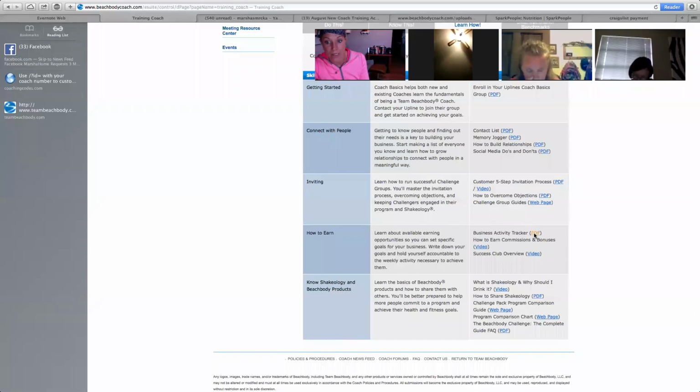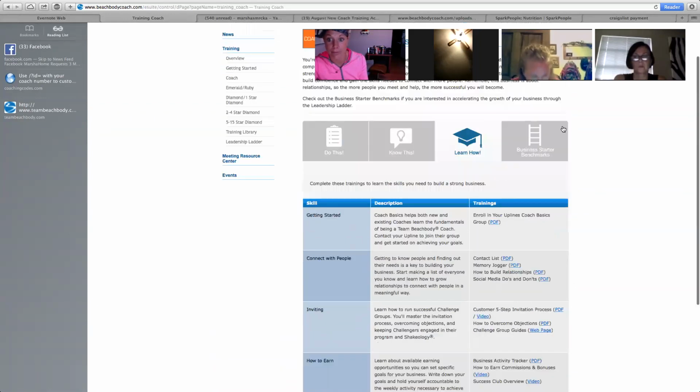And that's going to be basically telling you exactly what you need to do every day to move your business forward. So, just like our health and fitness goals, when we track, we do better. The same parallel is with your business. When you track, you're going to know that you're doing what you need to do in order to move your business forward, in order to succeed. So that business activity tracker is probably the most important form that you can use to help yourself as you learn this business. So can't stress that enough.